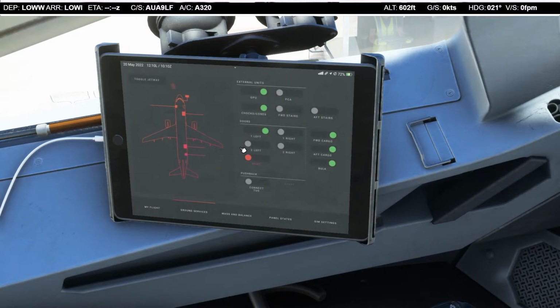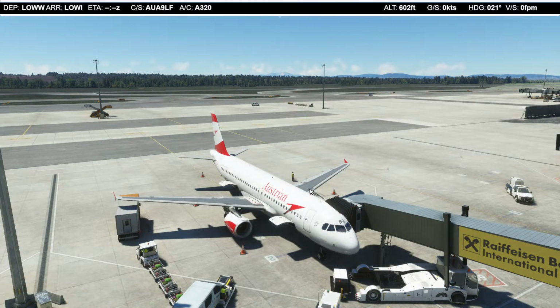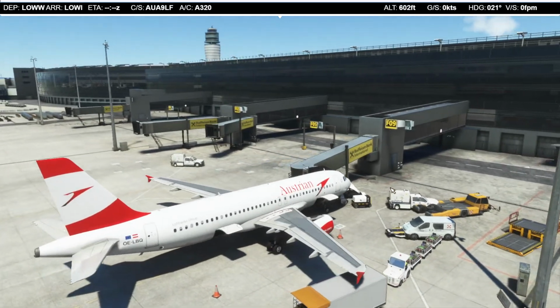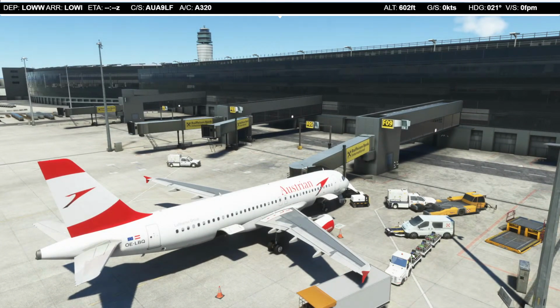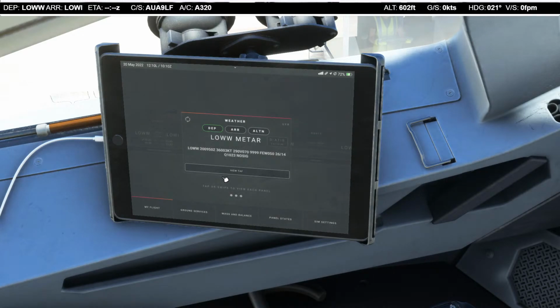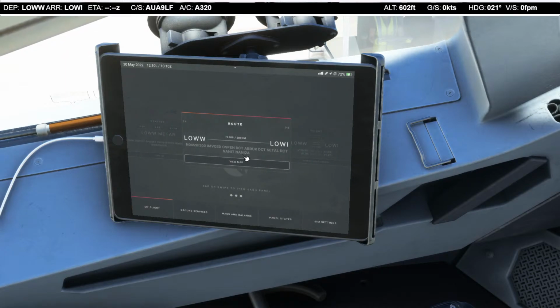Ground services. GPU connected, chocks are connected. We have the doors all open because we are now, of course, boarding. I'm not sure if they are moving automatically, but I think they should. At least I hope so. And yeah, that's about it. Here you can see our route, flight level 300 planned, Vienna to Innsbruck.